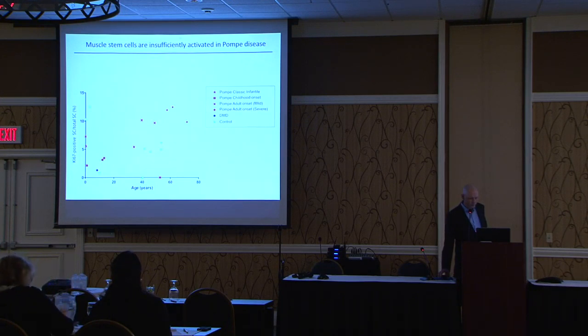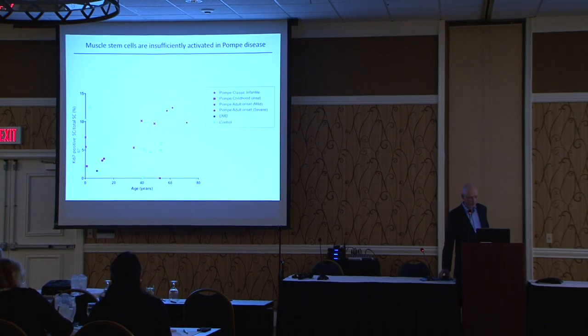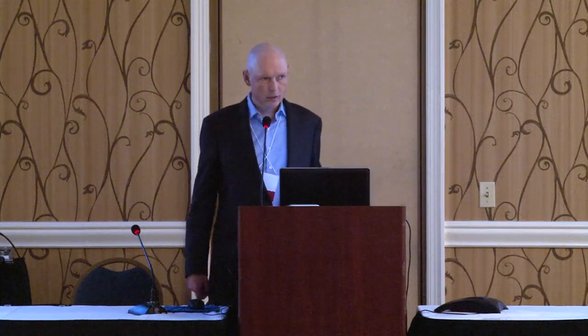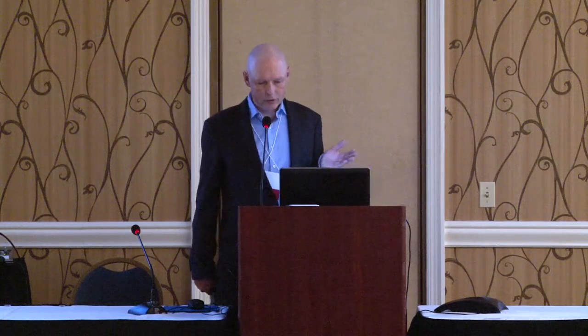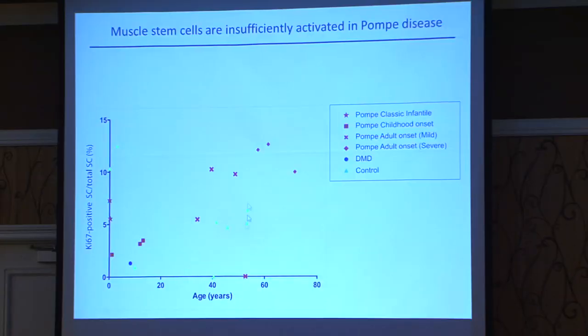And what you can see here is a quantification of that. So this is actually the fraction of satellite cells that is proliferating as a percentage. And here you see the different groups, and again in green the controls, in red the Pompes, and here there's one Duchenne patient. And there's quite some variation between the different individuals, and this is actually known. Actually also for the numbers, it is very important to realize that you need some numbers to draw conclusions here, and that the variation between individual people can be quite big. So that's really important. But there's no obvious difference here in the activation state between Pompes and controls.